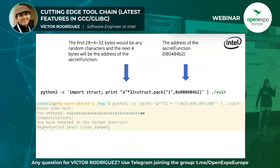Now, that's funny, because we have just entered a secret function, and as you can imagine, nobody should be labeling a function secret function. The secret here is to do the math of how many chars, in this case, how many A's you have to put into the buffer in order to put in the specific position the address that you want to jump to. If you just put garbage and not the address of where you want to jump, it's just going to give you segmentation fault, core dumped. That's it. But you will never jump into the function that you want.